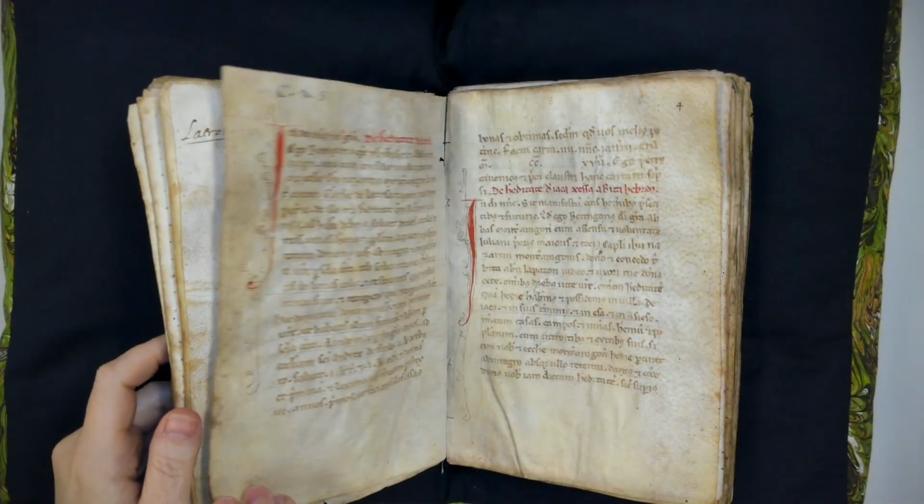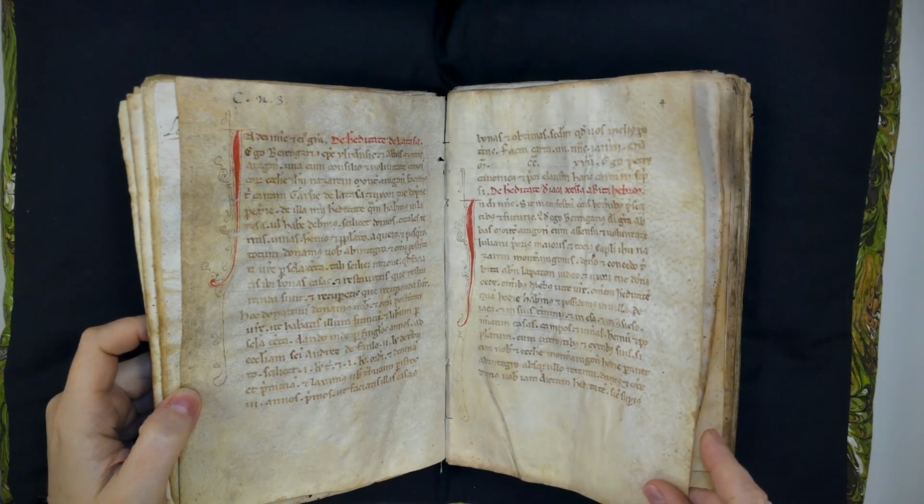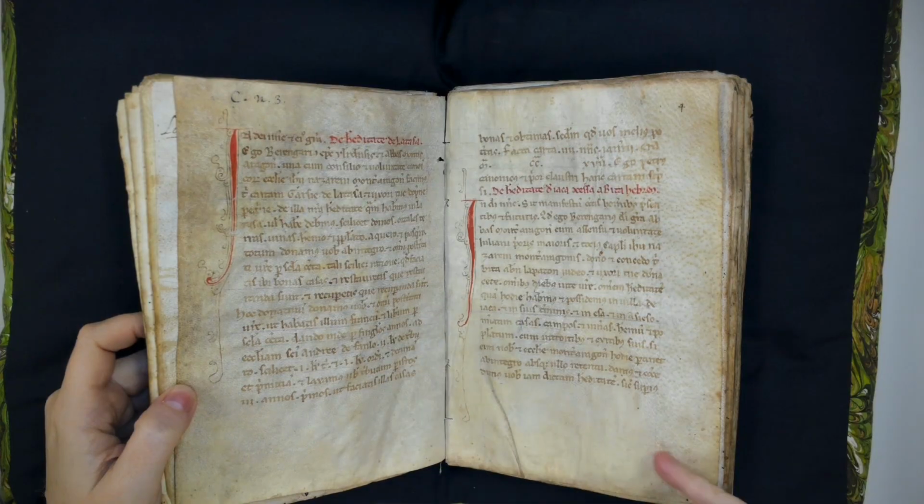All right, Lynn has a good question. She asks, is there any practical reason why the text isn't written right the way down on the folios, that there are these big margins?